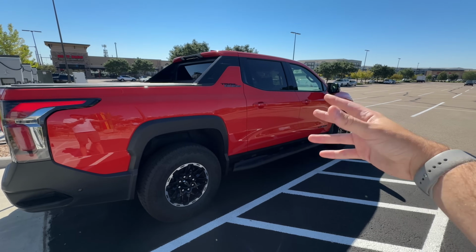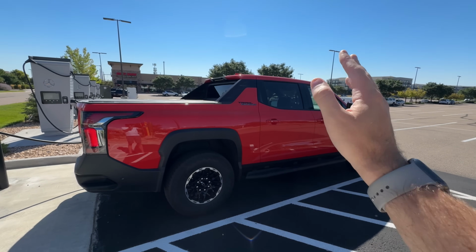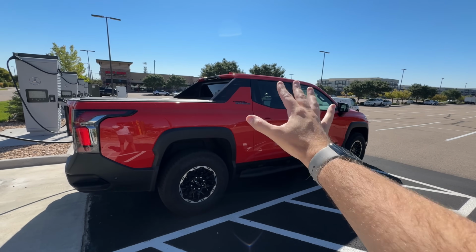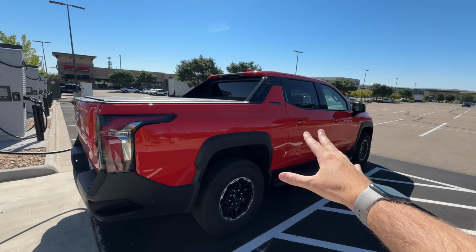So hopefully at some point we can do a Trail Boss and LT trim side by side with an efficiency test, because I think that'd be really interesting to see if one of them is lying. Like basically, how did they actually do the EPA calculations? The work truck, by the way, 493 miles EPA, which is insanely great.